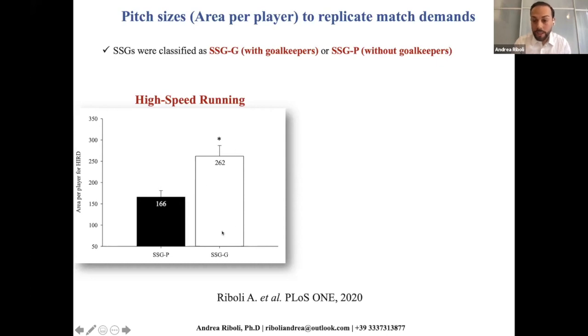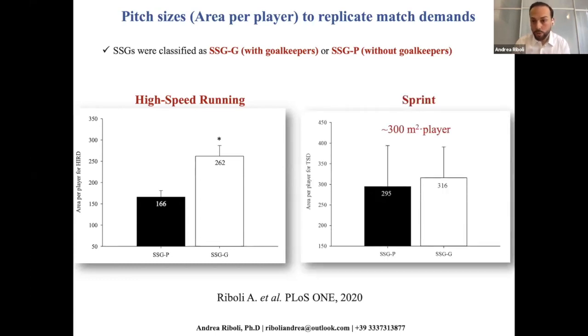But for small-sided game with goalkeeper, where we have a greater tactical aspect than small-sided game possession play, where the players are free to move, we need at least 262 square meters per player. So a minimal area per player, 262 square meters per player. But interestingly, if we want to replicate or overload some sprint activity similar to match, both for small-sided game possession play or small-sided game with goalkeeper, we need to take into account at least 300 square meters per player.